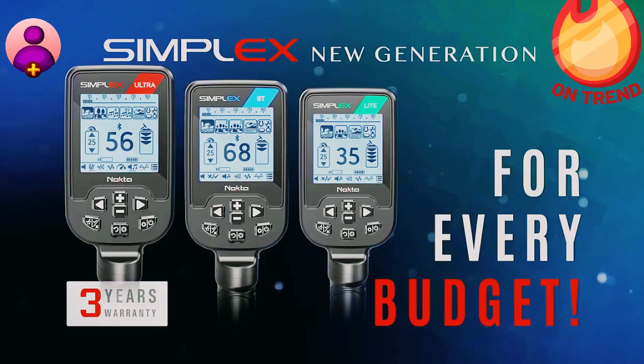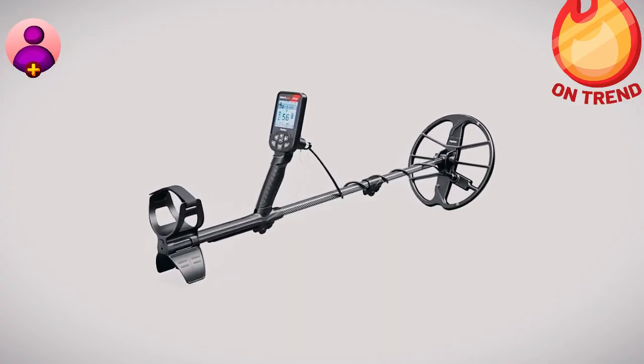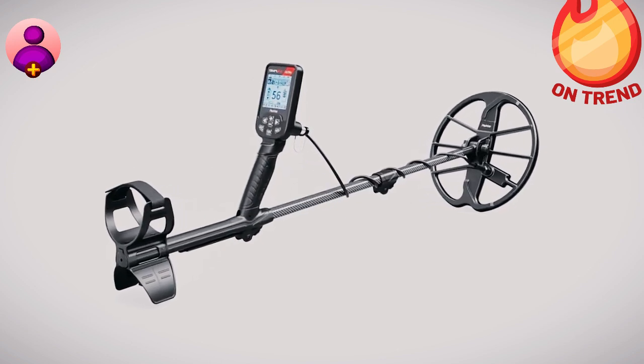Whether you're a seasoned detectorist or a beginner, the Noctisimplex Ultra offers unparalleled performance and ease of use, making it a top choice in metal detectors.